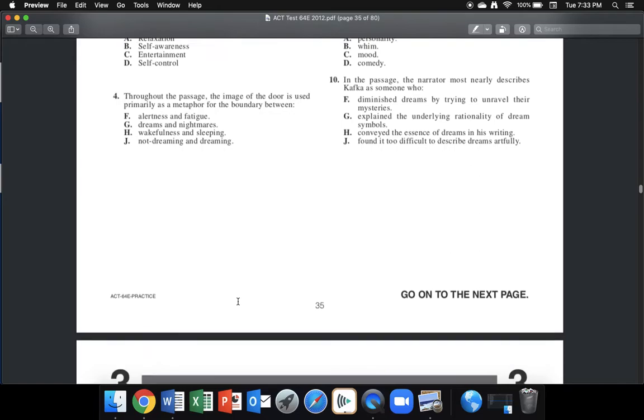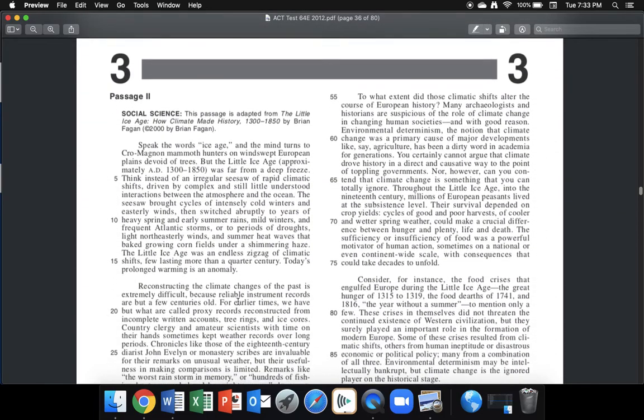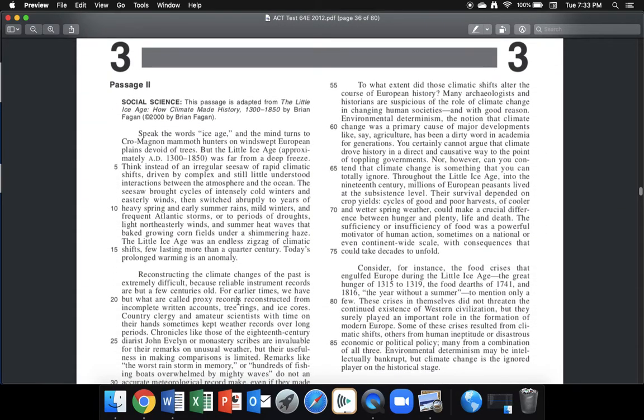The social science, the arts and humanities, and the natural science, not to be confused with the science test, all have something in common in that they're all nonfiction passages that are informative, sometimes persuasive, but usually informative. And so you are going to be learning about different things. For instance, this one is about Ice Age, How Climate Made History, and it's written in the year 2000, which really in the grand scheme of things is not that long ago. So you know this is going to be about the Ice Age.